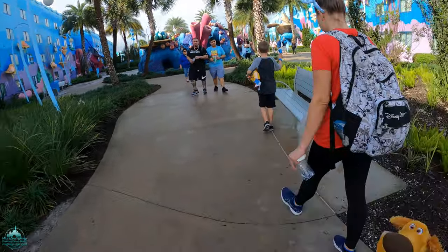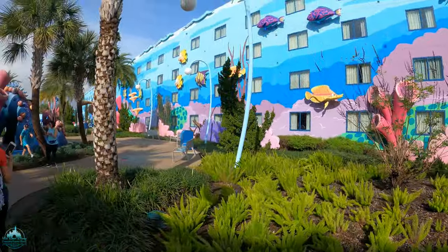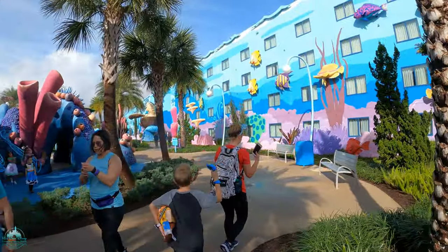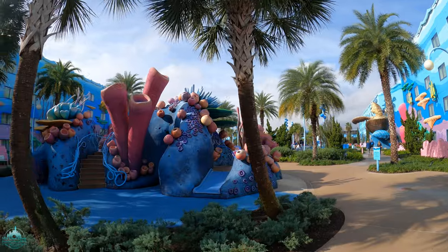All right, walking around Art of Animation. Carson, this is a cool resort, right? Last time we were here, it was pitch black outside. We came super late at night, so now you get to see it all during the day. It's pretty cool. Camden keeps begging to stay here one night before a cruise. I want to see one of the ginormous suites.